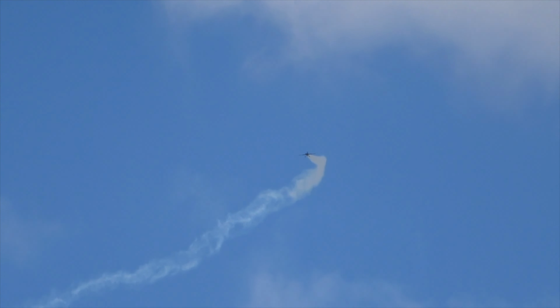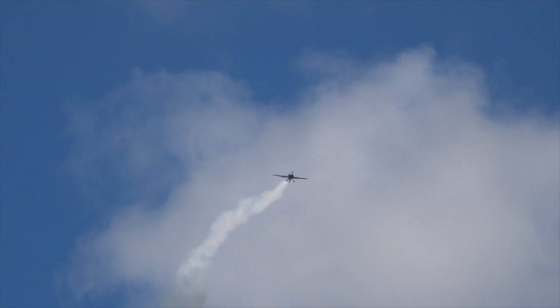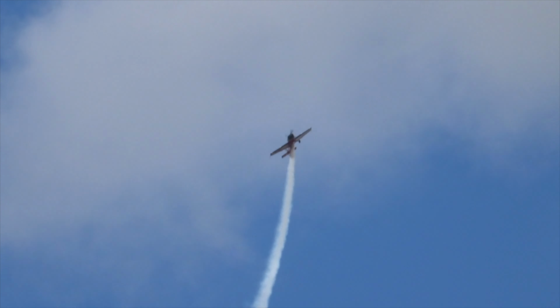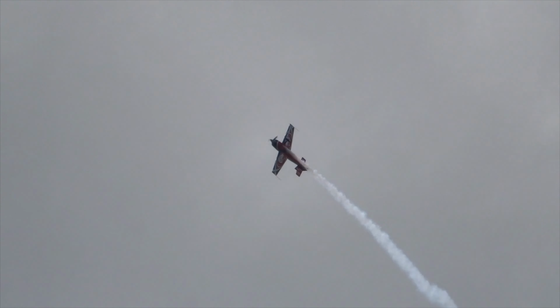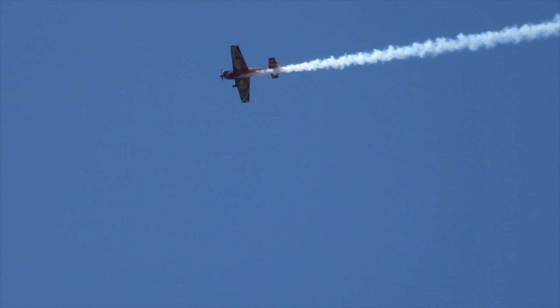She's going to dive down towards us, performing flick rolls. Hesitation roll towards us, climbing down to descending through 45 degrees towards the crowd. Another roll, very rapid roll with this aircraft. Big ailerons. The aircraft can actually roll at 400 degrees a second.